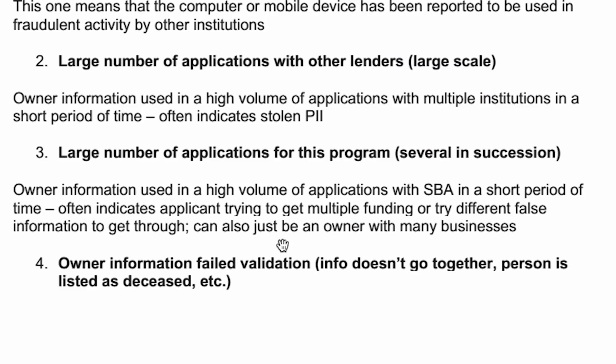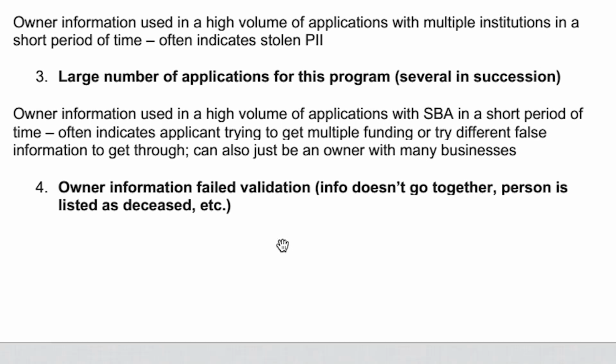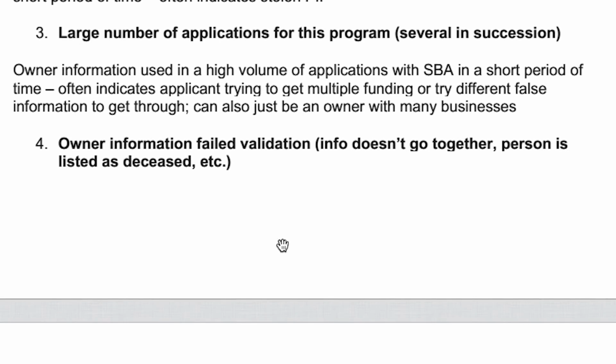Large number of applications for this program, several in succession. Owner information used in a high volume of applications with SBA in a short period of time. Often indicates applicant trying to get multiple funding or try different false information to get through. Can also just be an owner with many businesses. So if for some reason you as an applicant are filing multiple applications for the economic injury disaster loan because you have multiple businesses, you may have to do something else in order to prove that you are filing a legitimate application, because the Small Business Administration will classify your application as fraudulent.